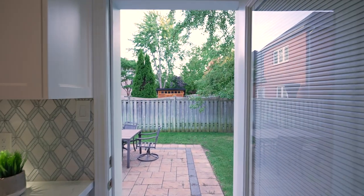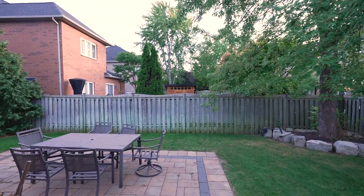A nice sized backyard to entertain your friends and spend your evenings.